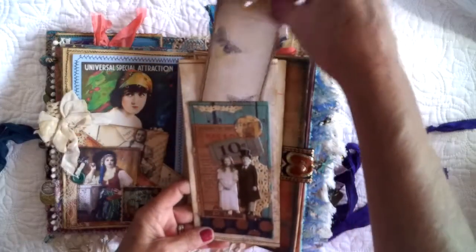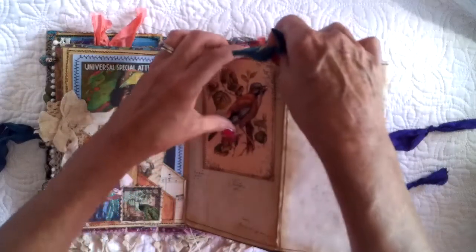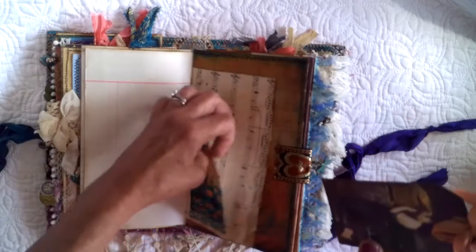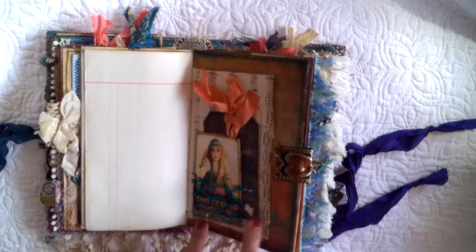Little pocket with tag. This flips out. Rusty paper clip with postcard. Little corner tuck here on vintage music paper with a tag. This was part of that kit. It says Mary Pickford, the mender of nets.